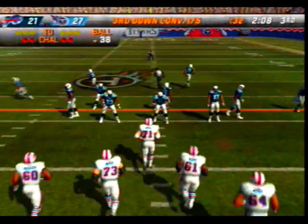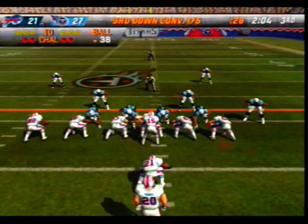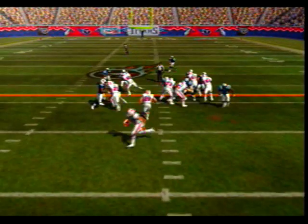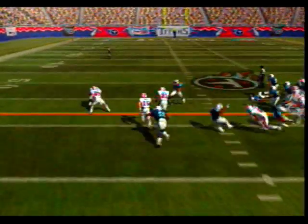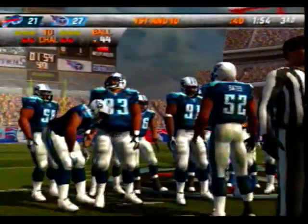Third and four. Ball on the 38-yard line. There we go. Let's go, man. The Titans come out in a 4-3. At the 44. Interesting call there as the quarterback does it himself and picks up the first down.